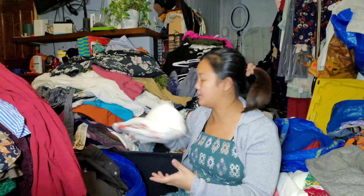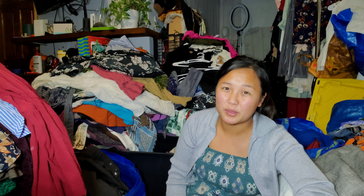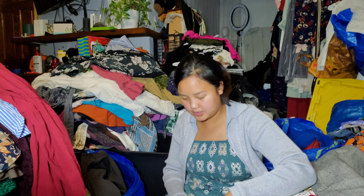I don't pick up Forever 21 a lot because the brand just doesn't sell well. It's a fast fashion brand. But because it's a fast fashion brand, the Y2K 2020s fashion is coming back. So I picked up this floral slip skirt. And I probably would be able to get 15 because it is on trend, even though it's Forever 21. It's still good.